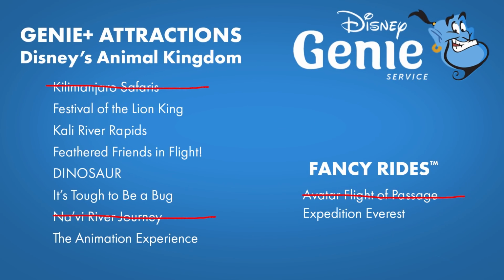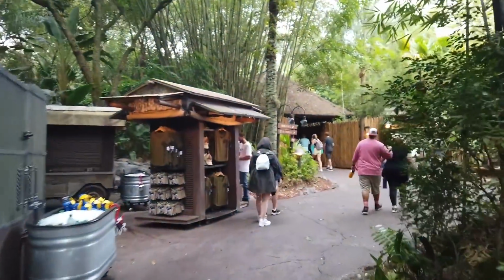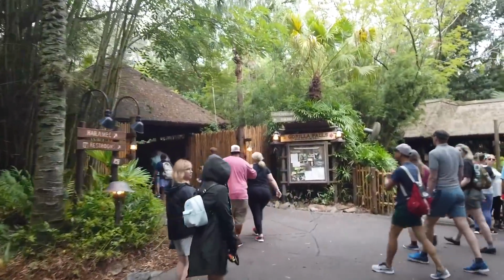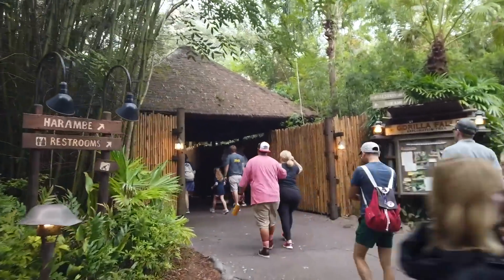Kilimanjaro Safari is a must-do in Disney's Animal Kingdom. Saw lots of babies today. Baby giraffe, baby rhino, baby zebra. So great safari. And now it took a little longer than normal. It was like going slow.